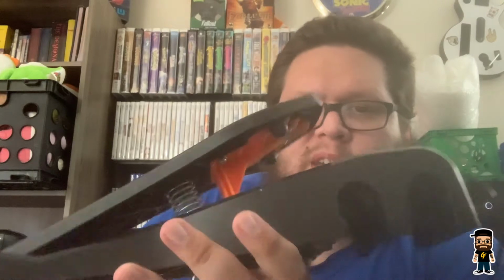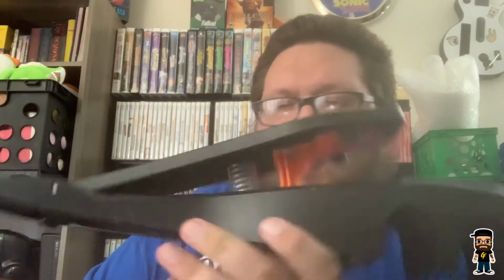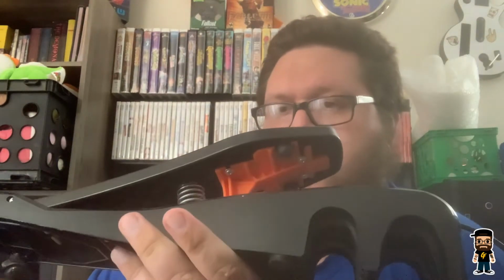I picked up one of these drum pedals for the Guitar Hero or Rock Band, whichever set it is. The Goodwill had the whole set, the whole drum kit there, but really the pedal's the only thing that's worth anything out of the whole set. So I just grabbed the pedal and left the rest of it there and brought it to the front, and they were like, oh, we'll charge you $1.99 for it. So I said, yeah, definitely. So I picked that up for resale.